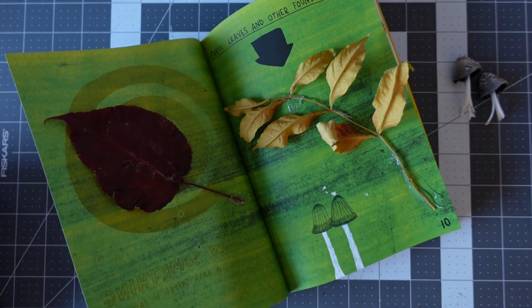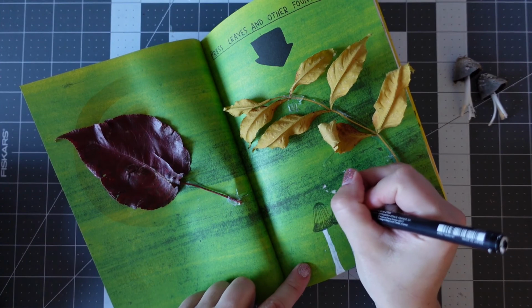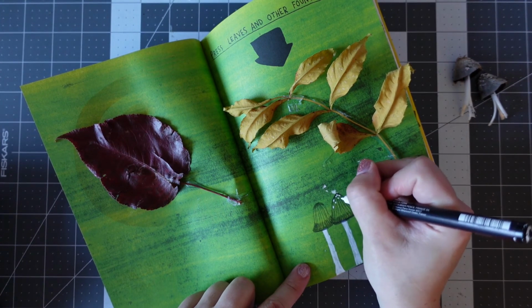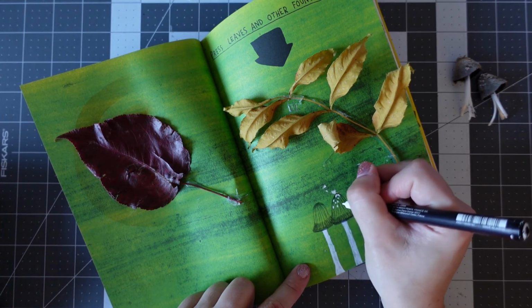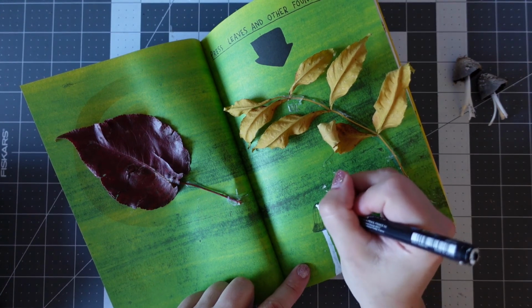Okay, so who are they? They're just little white dots. Oh dear. Not very much a pro, am I?